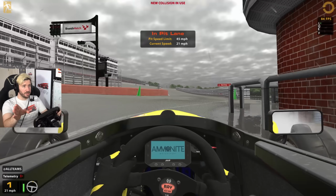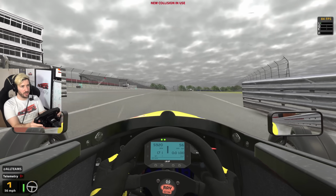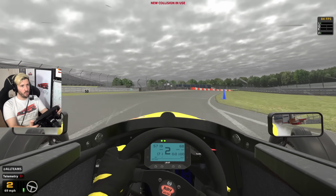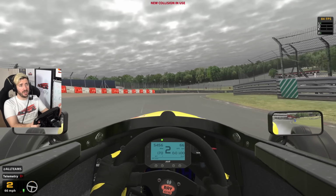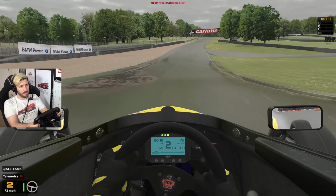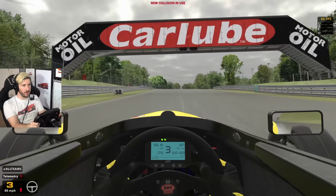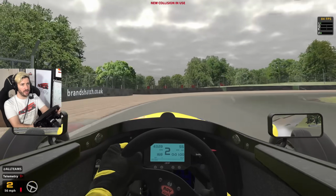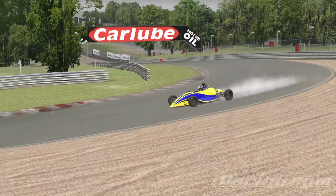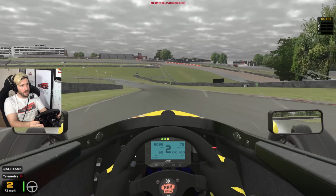So we've already discerned that this isn't just driving on a slippy, dry surface, so to speak. It feels like a proper wet surface. Now, I've driven, as I've said, around here in real life in the wet and in the rain. I want to try and apply what I do in real life around here and see if it works. First of all, up at Druids, we go nice and wide up here. Bit more grip out there as they're on the inside. Cut back across. Watch out for this dry line in the middle.